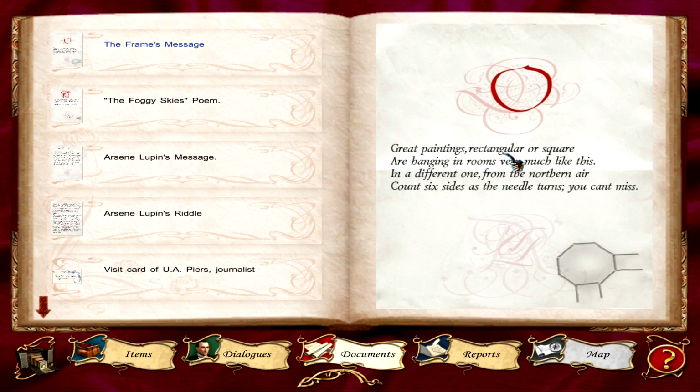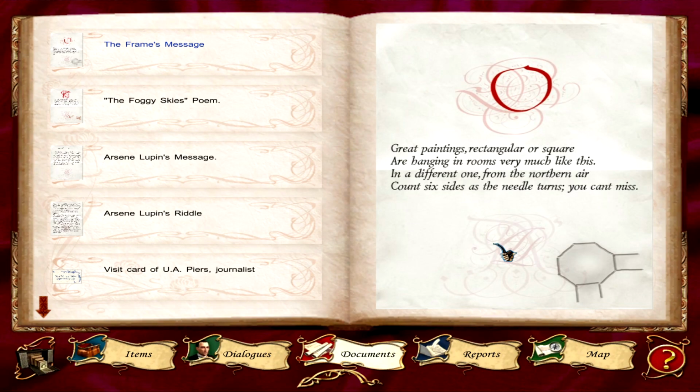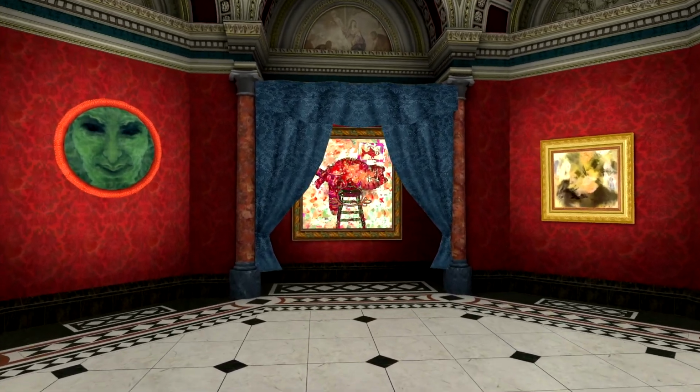Great painting, rectangular or square, are hanging in rooms very much like this. In a different one, from the northern air, count 6 sides. As the needle turns, you can't miss it. So, we are currently in... I don't know where we are. We must be here. Yeah.